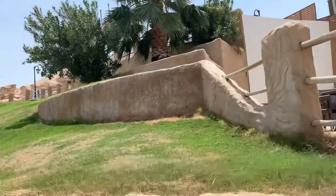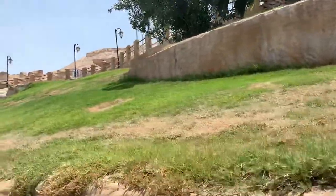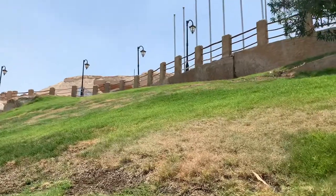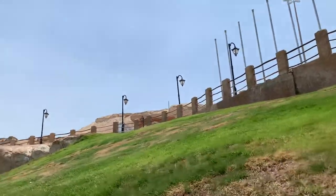So that's the end of our journey. We visited the cave, we were inside. This is the outside area. They say that's where Noah's ark was placed, up on top of that mountain.